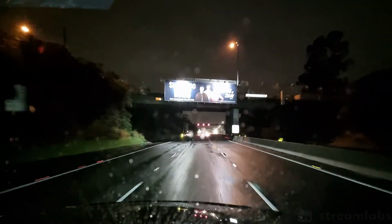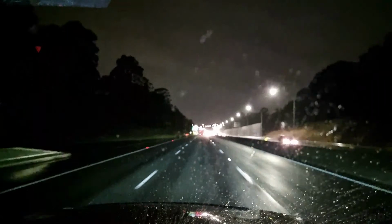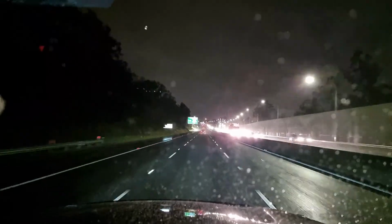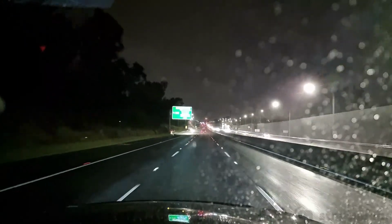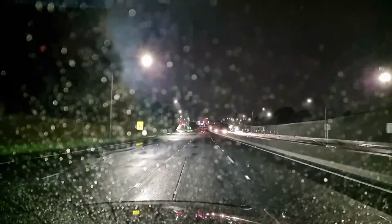We're now coming up to Wentworthville. It's just hit a 90 zone, so now I'm going to drop my speed down to 90. Unfortunately, the slower I go, the less quick the rain moves off the windscreen, so hopefully it won't be too much of a pain. If you have any questions, leave them in the chat box and I'll try and answer them when I can.